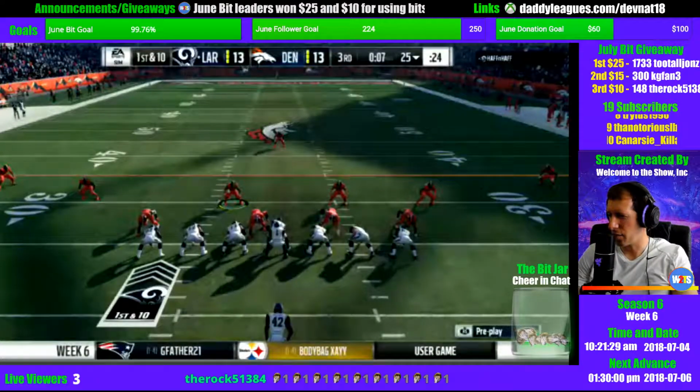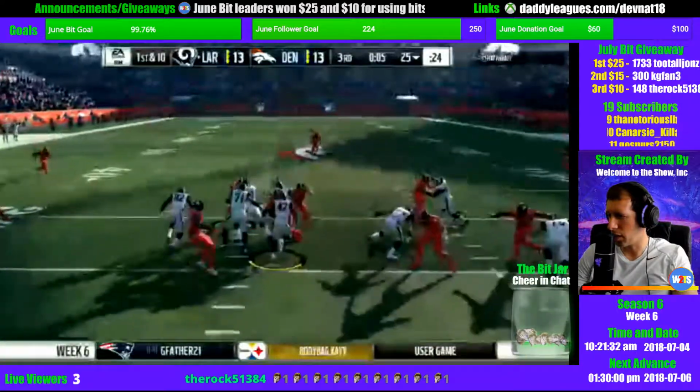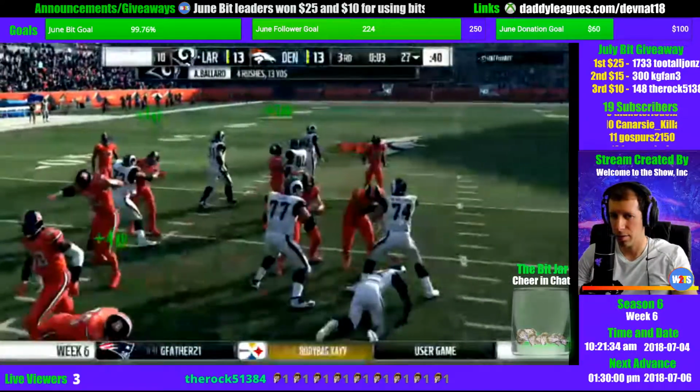With the game this close, you've got to feel there's a sense of urgency for Denver, going to cover 3 shell on offense right now. And the Rams are going to run it right up the middle without letting the panic creep in and affect their play.